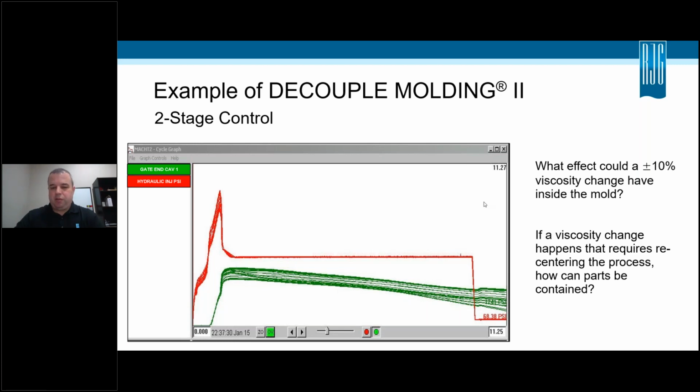So the next question here: if a viscosity change happens that requires recentering of the process, how can the parts be contained? So, how are you doing it today on the floor? Something to think about. If you're utilizing an EDART, you can monitor effective viscosity as well. But at the very least, even if you're not running with EDARTs, we should be watching some machine alarms. We should be triggering some alarms on maybe pressure or cushion or whatever is important to your process. And then if you make a bad one, what happens? Does the machine go into alarm? Does the machine stop? Does the machine just keep running and the parts go into your good bin?